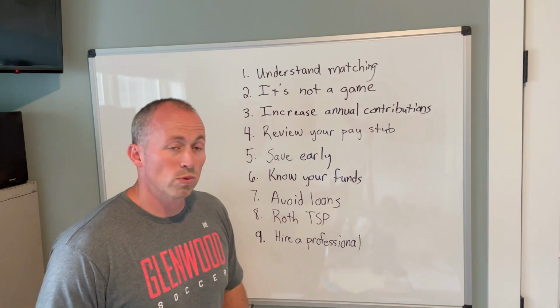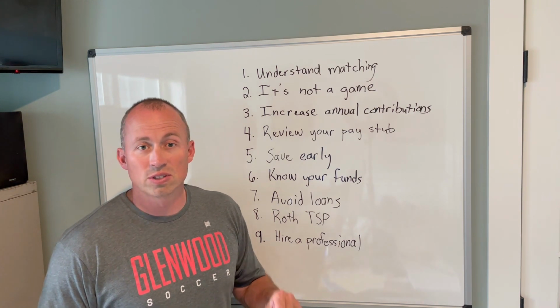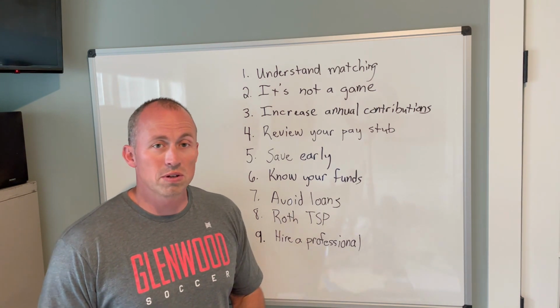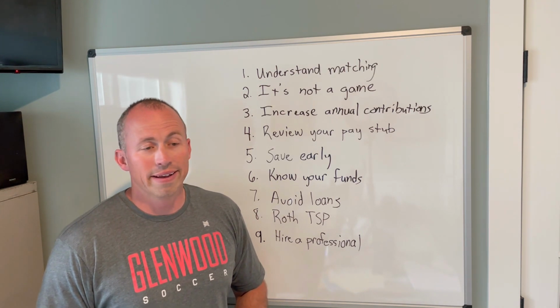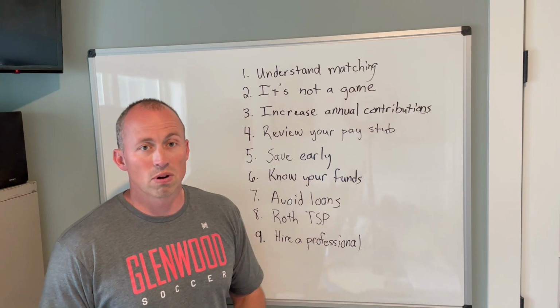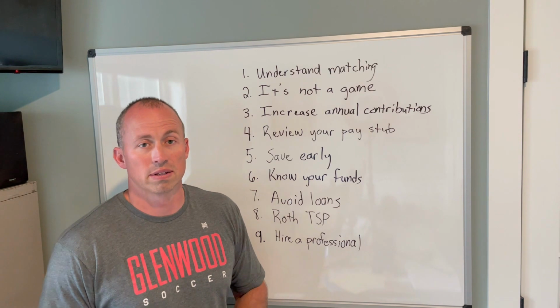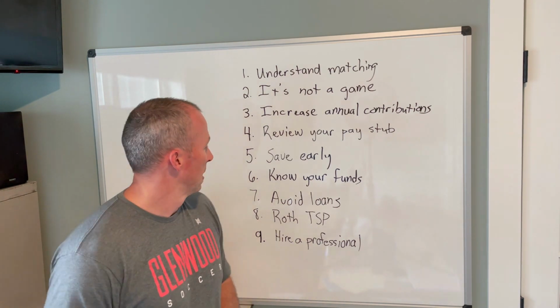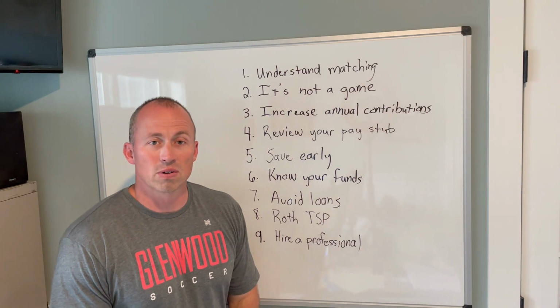Number 5, really simple, save early. The power of compound interest. The sooner you save, the earlier you save, the more time your money has to compound. Yes, as people get older, they make more money and they can save more. However, it's so much more important to save early. The earlier, the better.